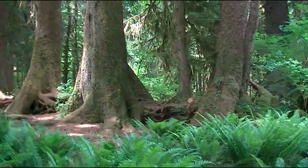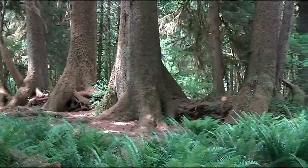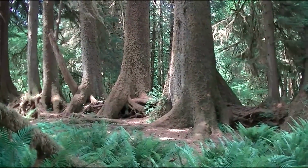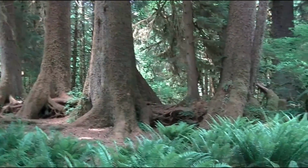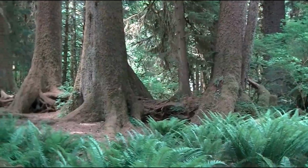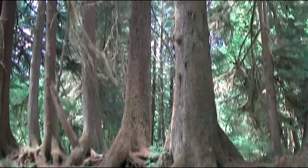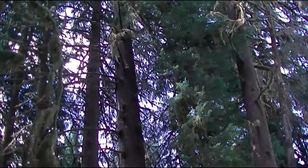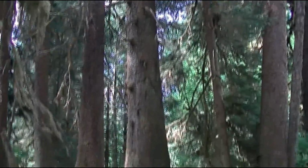We're continuing on the trail in the Hoh Rainforest, and there's a display of some Sitka spruce that all grew out of a fallen tree from many years ago. You can see they've overgrown quite significantly the fallen tree. Very tall. Okay. Back to catch up with Elena and Charlie.